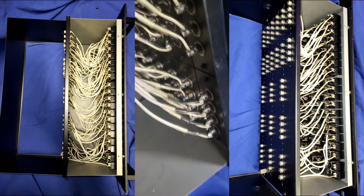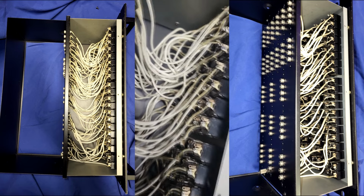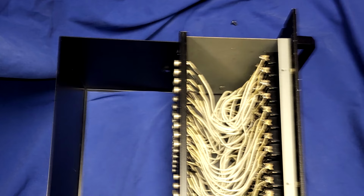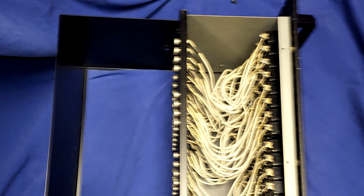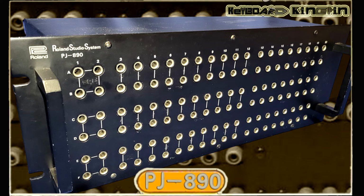And how many were made? Why didn't they ever make these ever again? Maybe I'm getting ahead of myself. Let's get into the complexities of this patch bay and let me explain why its patch routing really makes it a unique patch bay. Okay, as you can see, the front inputs are all quarter inch jacks.